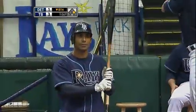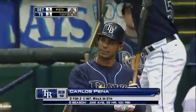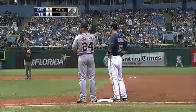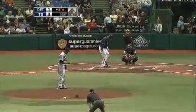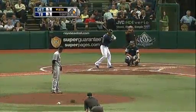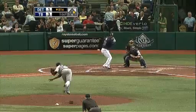Carlos Pena will hit for the Rays with a man at first and one out. I think we know what message Jim Leland sent to Edwin Jackson. Obviously, I don't think it was negative, saying don't give him anything to hit, but just be smart. I think you've got to send more of a positive message to your pitcher rather than saying, hey, don't walk him, or don't give him a fastball over the middle. That puts a negative in the pitcher's mind. I don't think Jimmy Leland said that.